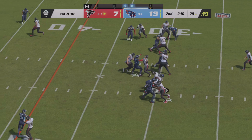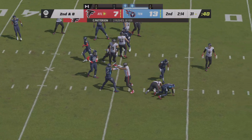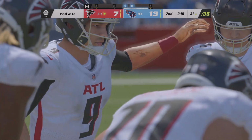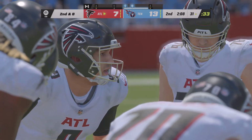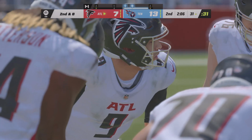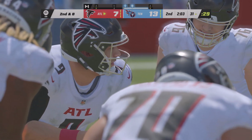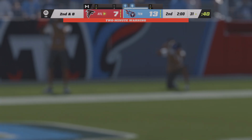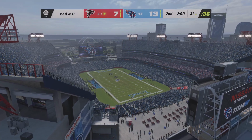Now Patterson to start the drive. And nothing much materializing there on the first down run. He'll get a couple, and that's it. And Monty Rice there on the tackle. And we've hit the 2-minute mark in this first half of action.